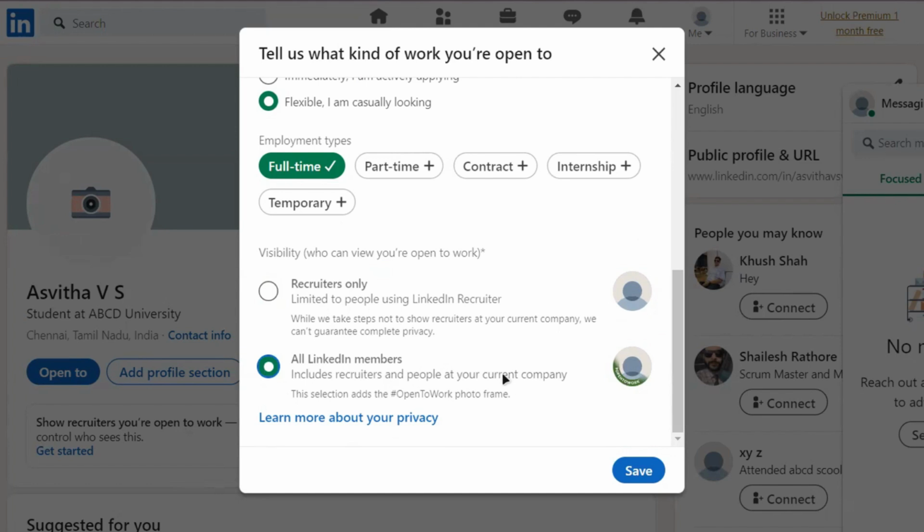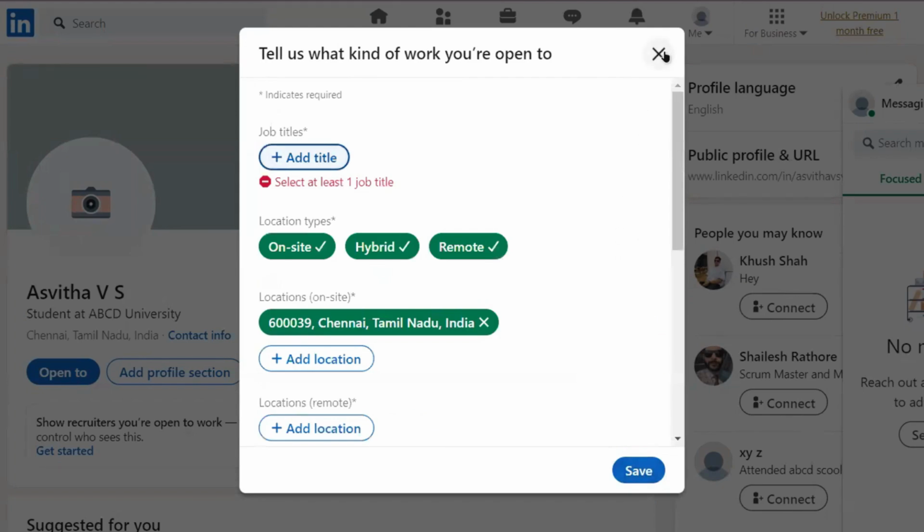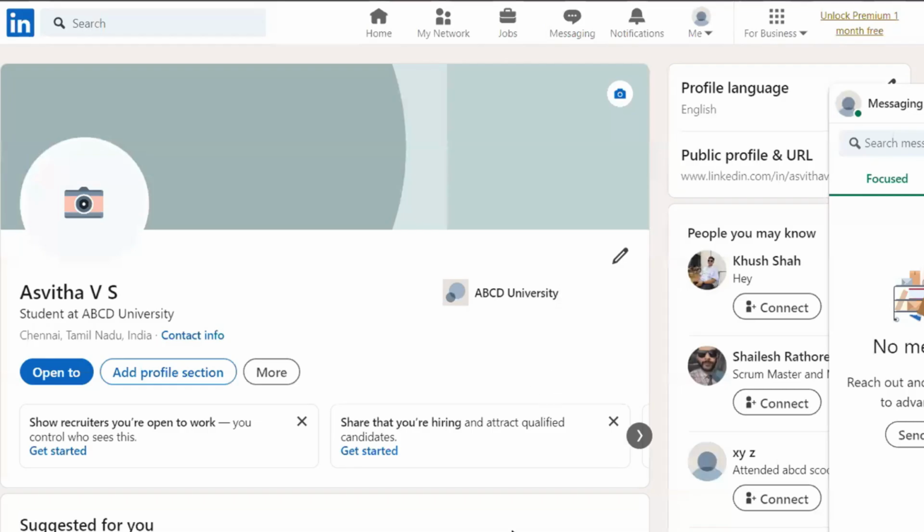So now, why are there two options? Because if you don't want to tell your current company members that you're looking for a job, you can just skip the second option and choose the first one. So it's up to you. Whatever you prefer, you can select it here and hit save.